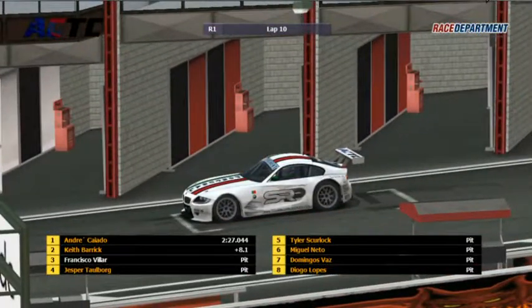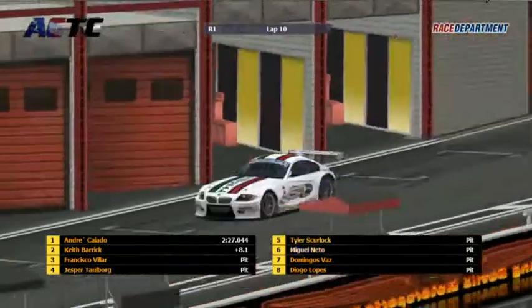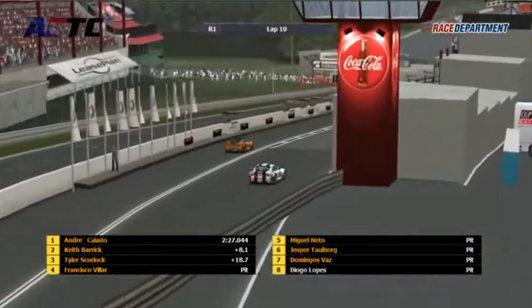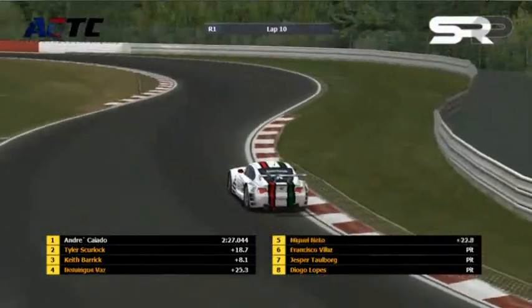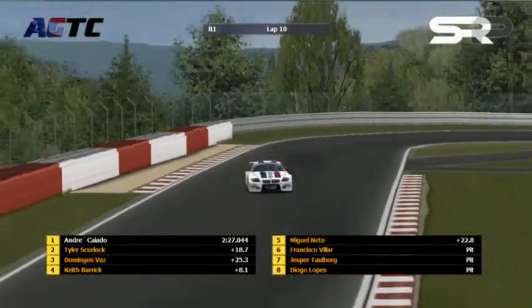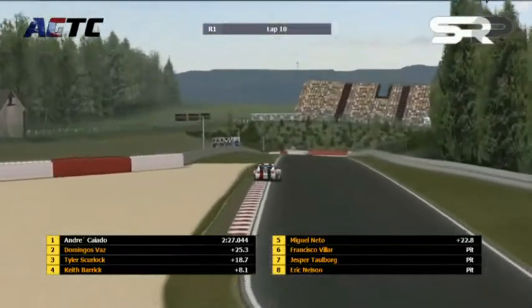VR comes to a stop. Barrick comes to a stop as well, as also has Torborg, Skurlock, NATO, Vaz, Lopez. It's a busy time there in the pits, Danny? Very busy. And interesting note, Reese Gardner was in the pits for quite a while. I'm not sure if he had some type of suspension trouble on his car or something, but very unusual pit stop by him. But most of the field is in now.